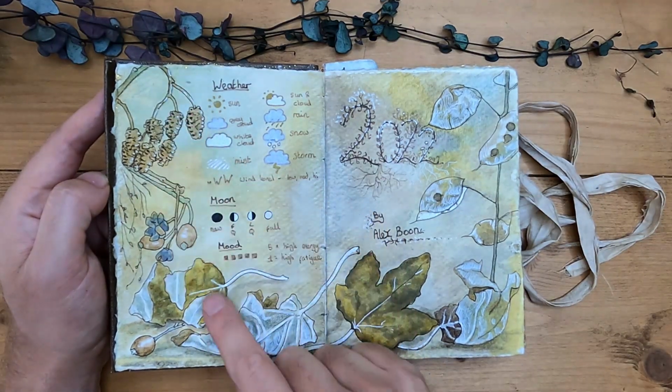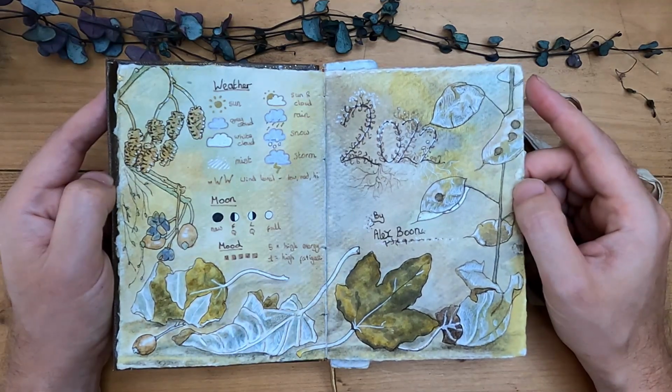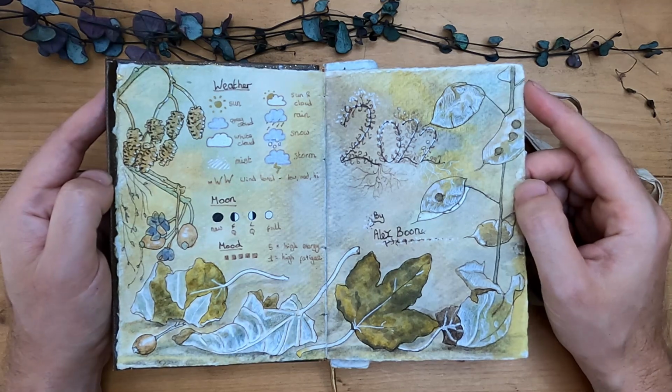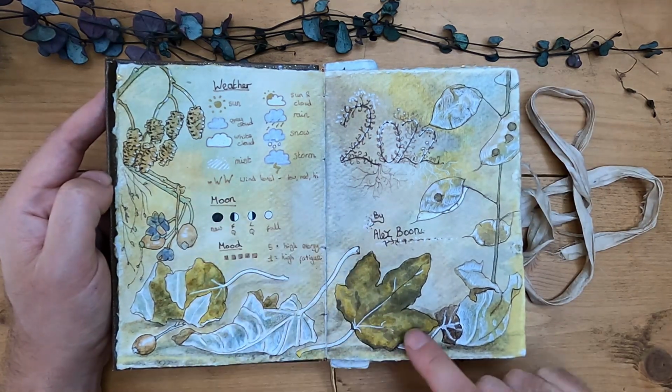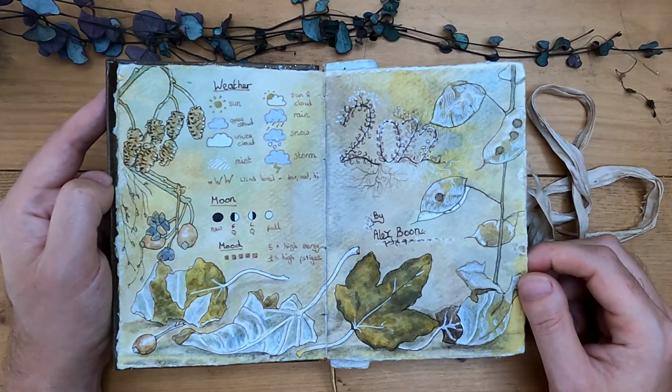All of these were sketched from life, from autumn leaves and some cones and rose hips that I found in December, and they were sketched in fine liner and painted with botanical ink.